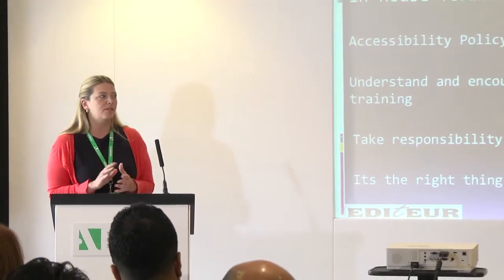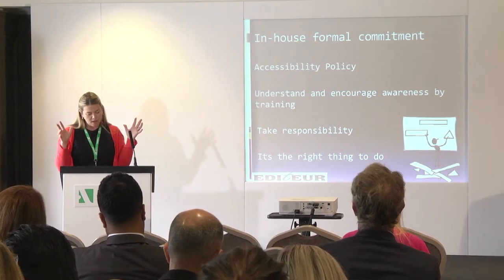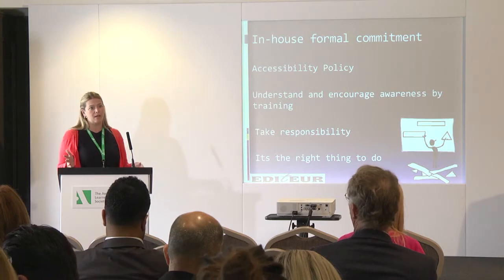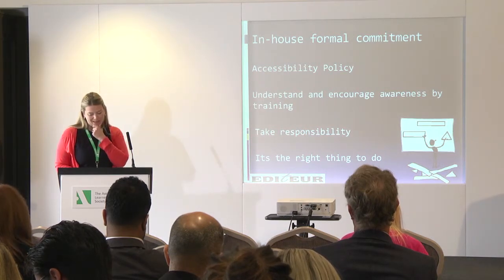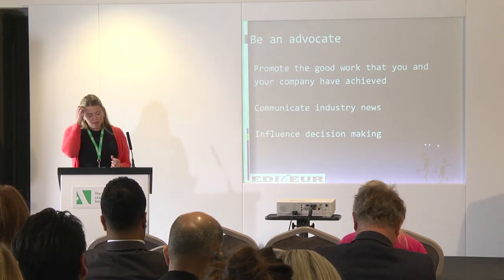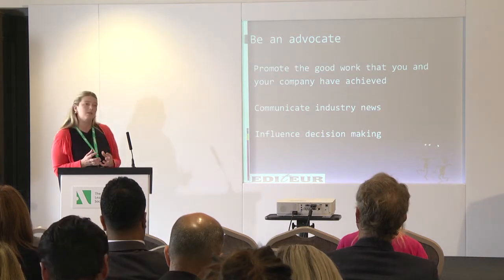However, if you're not at the stage where you're formalising your digital approach to publishing, there are still things that you can do absolutely straight away. So you can formalise your in-house commitment. From the very top, these things happen most successfully if our senior executives can take hold of them and drive them forward. Include something in your policy about accessibility. Show your in-house commitment and encourage awareness within your employee base. Be an advocate, or employ an advocate, or encourage existing employees to be advocates. Take away these messages that you've heard today and try and build something really positive in-house and communicate industry news.